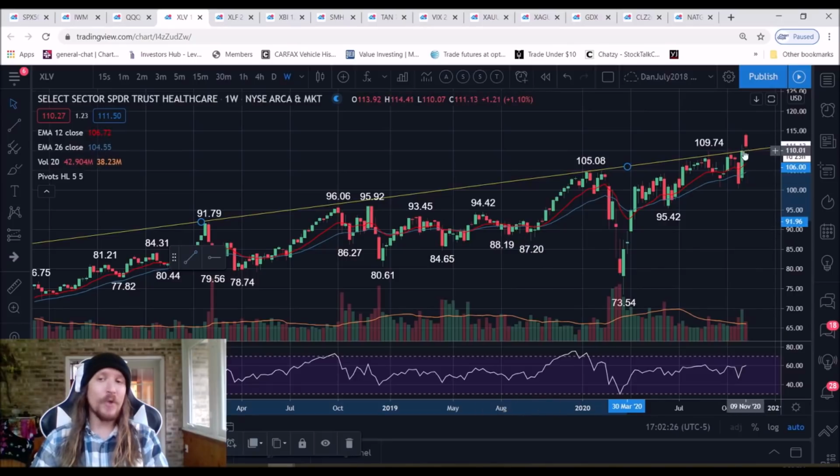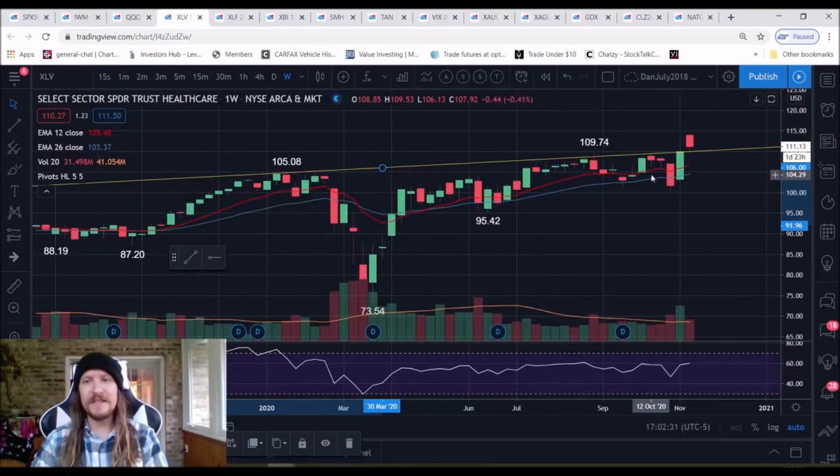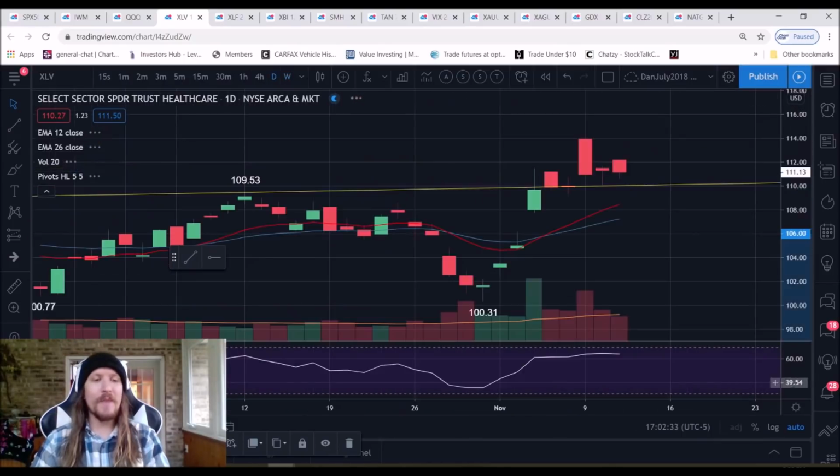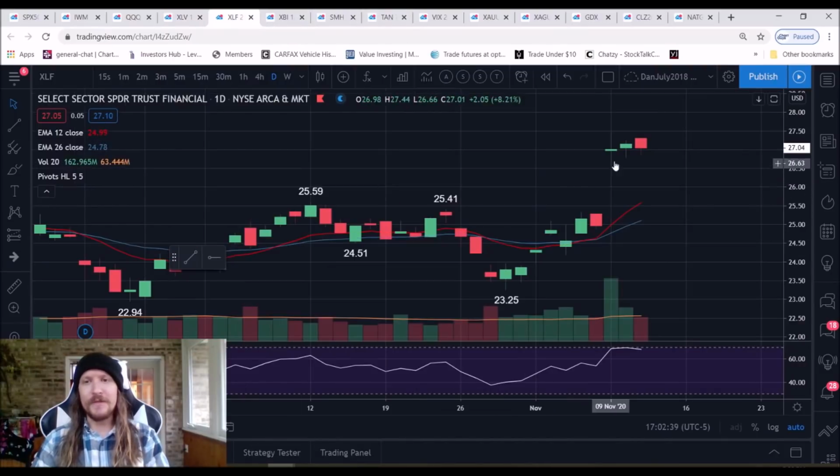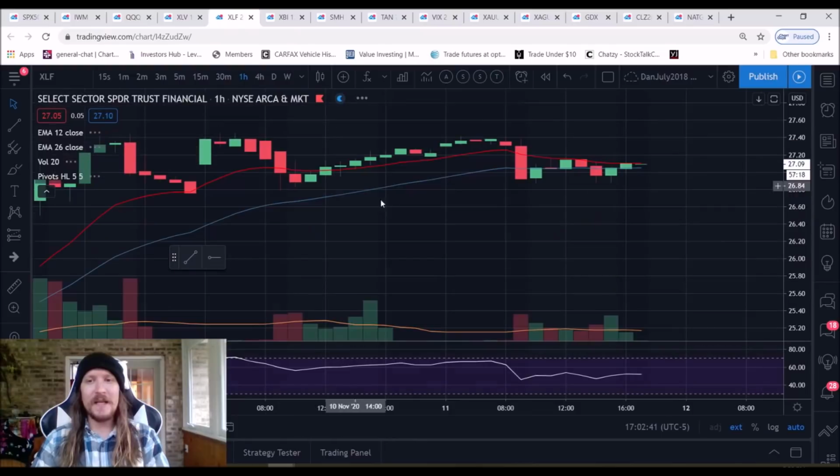Perhaps back testing and holding support, actually. Gapping up above this uptrending resistance line and now trying to hold it on the way back down. Financial sector. So keeping gains as well, but just getting a little bit toppy.